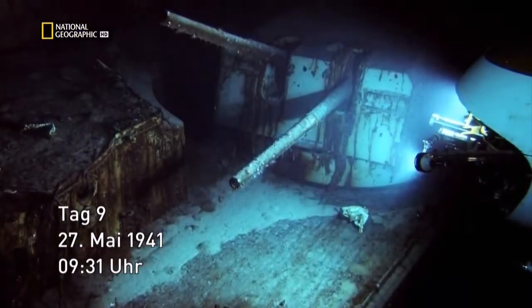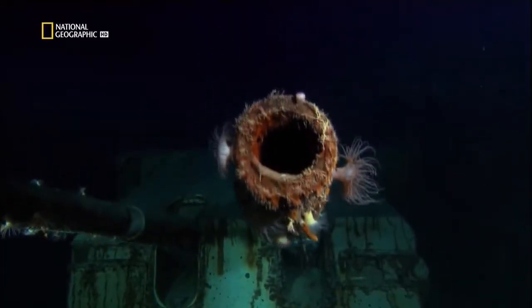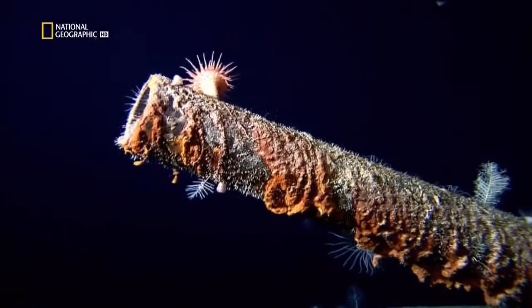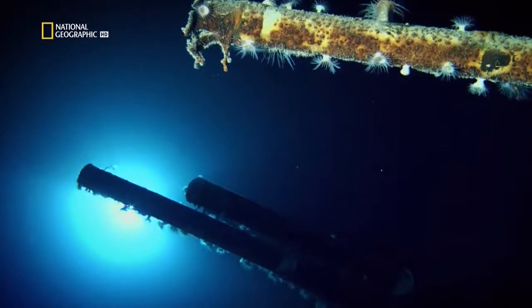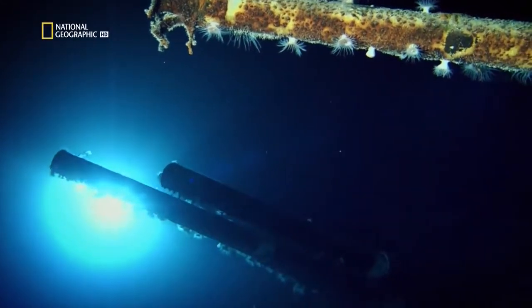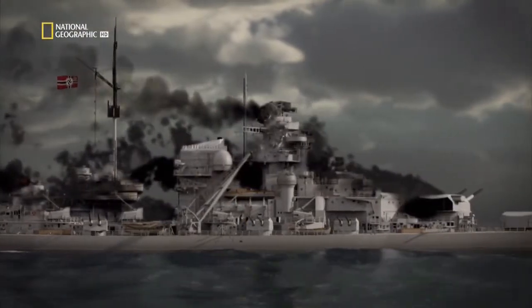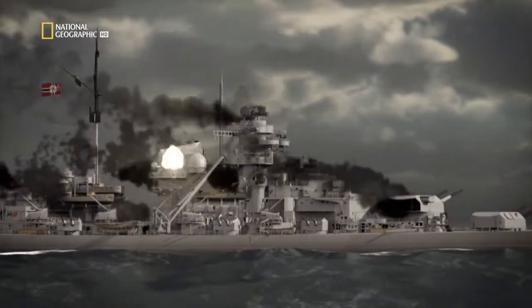a.m. on May the 27th, 1941. After less than 45 minutes, all of Bismarck's main armament falls silent. But the British continue to fire, their goal to sink the Bismarck. From a distance, the British can see pieces of the Bismarck blasted off the ship with every impact.